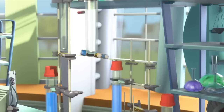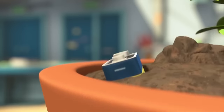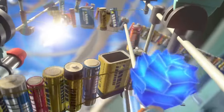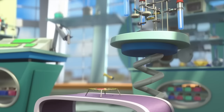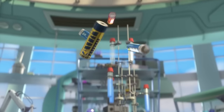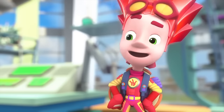Batteries, batteries. They give power to appliances so they can run. Batteries, batteries, batteries. That does it.